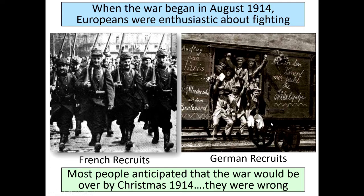And then here are these German recruits on this train, and you've got all this writing here on the train. Ausflug nach Paris means it's an excursion to Paris. Auf Wiedersehen, auf dem Boulevard. We'll see each other again on the French Boulevard right there. And then to the right here, there's something I can't read, and it says, into the fight. The point of my saber is itching. And so they have no idea what they're in for.